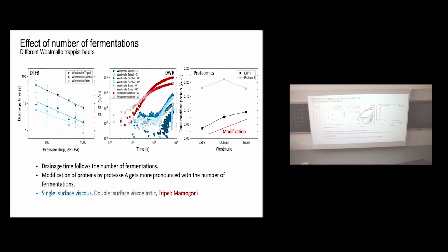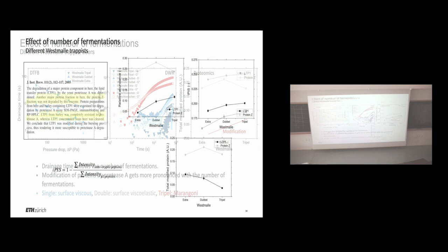And so our thinking in terms of structure is that in the single fermentation beers or the Pilsners, the proteins are there as globular things. And they are essentially two-dimensional suspensions that make things viscous. When you denature them a bit more, they expose bits of their hydrophobic parts and they start to form networks. And you really see viscoelastic networks forming. And then when you denature them even more, they break up into little chunks that are essentially acting like surfactants. And so that's what we see.